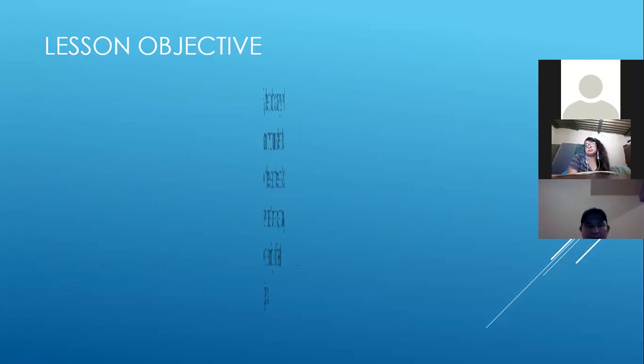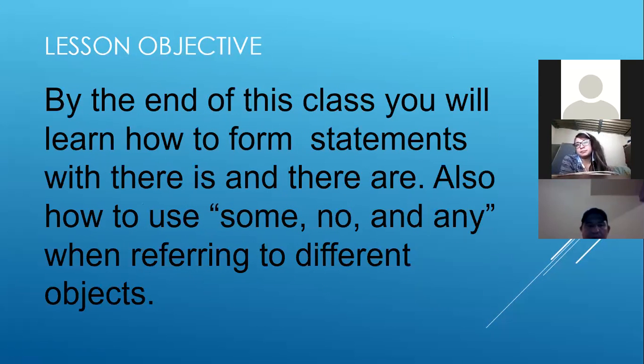Okay, now? Yes, right? So the lesson objective. Vamos a ver los chicos que no me han participado. José Lobo, can you read the objective, José? By the end of this class, you will learn how to form statements with there is and there are. Also how to use some, no, and any when referring to different objects. Thank you very much. Good reading, right?